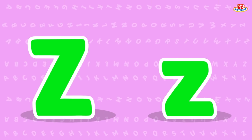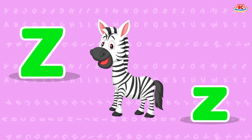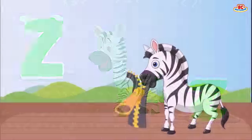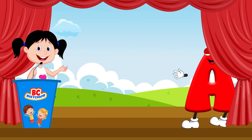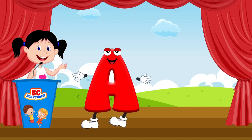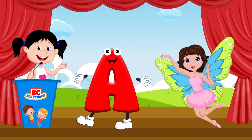Z says zebra. The zebra is touching the zip. Here comes the letter A. A. Engine.